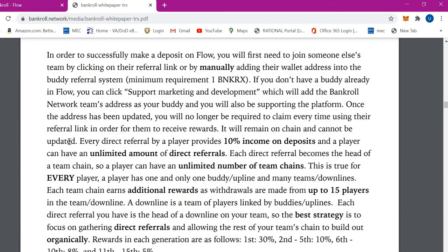Every direct referral by a player provides 10% income on deposits, and a player can have an unlimited amount of direct referrals. Guys, this is how you're going to grow, right? Unlimited.